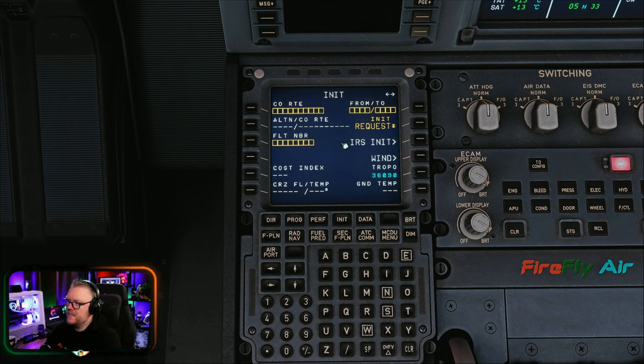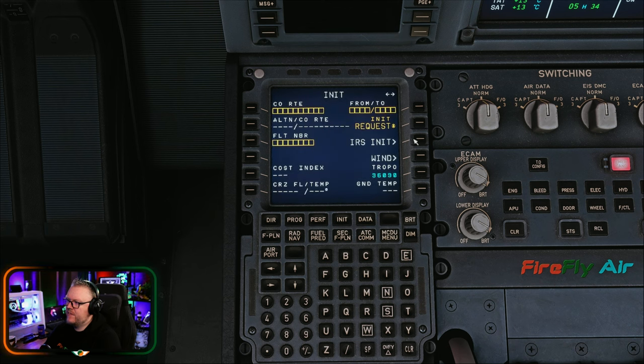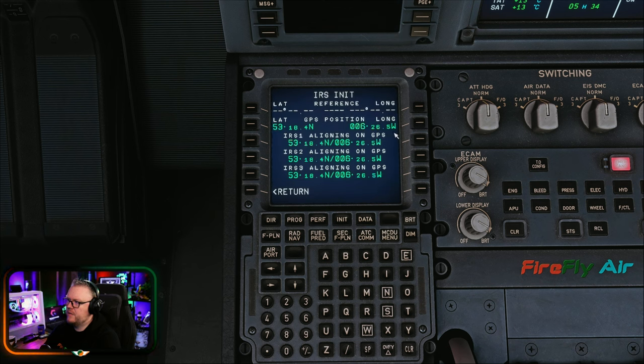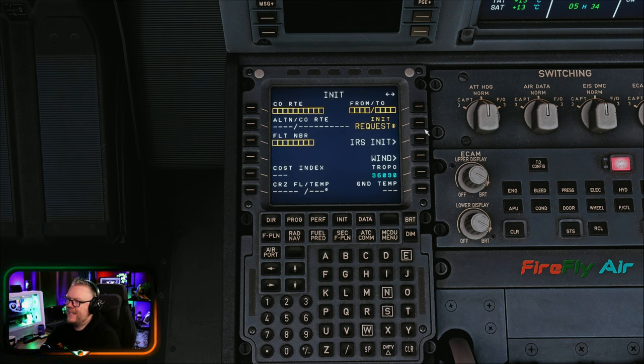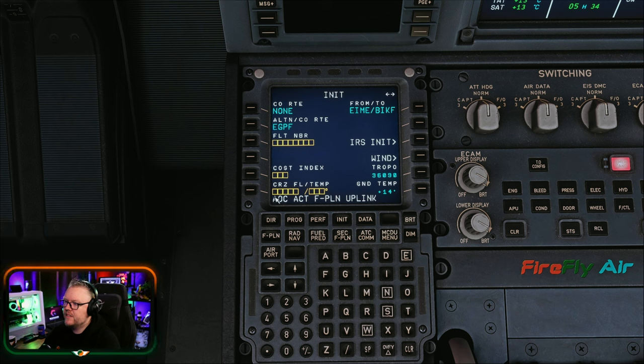Init, initialize. So the first thing we can do, we can align the IRS. So click on the button, and we're going to pick up our lat here. That'll do us. And we should be able to align on reference. Wait now. Can we not do it there? Ah, they're still aligning. Never mind. Right, we'll go into init request. And again, this is going to pull the information. We've already done it from the ATSU, and it'll throw it all in here together, right? So you can see here now, flight plan uplink, in it goes.